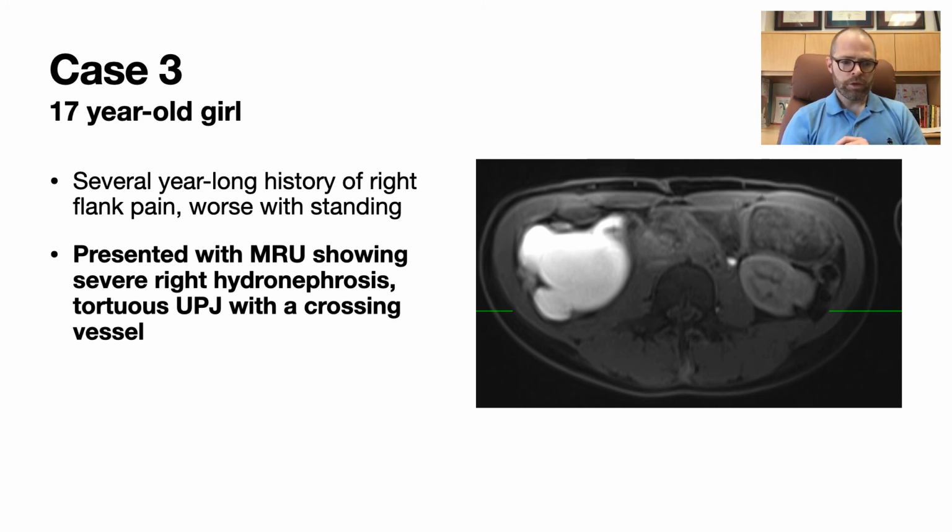What I'm about to show you is a T1 image of the MRU with a 60-minute delay on the gadolinium. So this is 60 minutes after giving the gadolinium. We kind of see this. And if you look anterior to the renal pelvis, you see it begin to kind of hook. And that's where there's a vessel running and kind of hooking the UPJ.